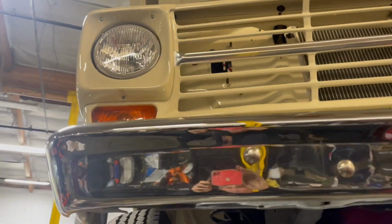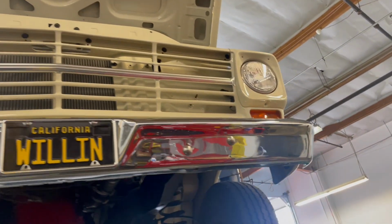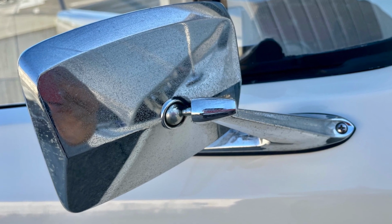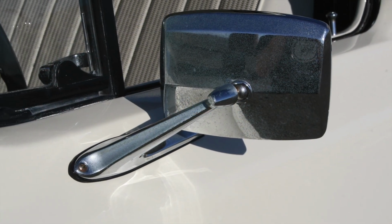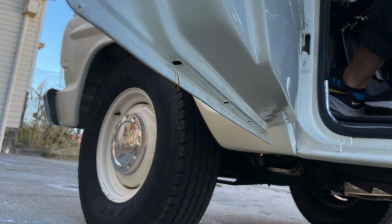The roof is excellent. As are the drip rails. There are no flaws to point out with the grille or behind the grille area. The mirrors show some patina, but may clean up with polish. The keys work the locks. The door bottoms are excellent, as is the sheet metal on the insides of the bed.